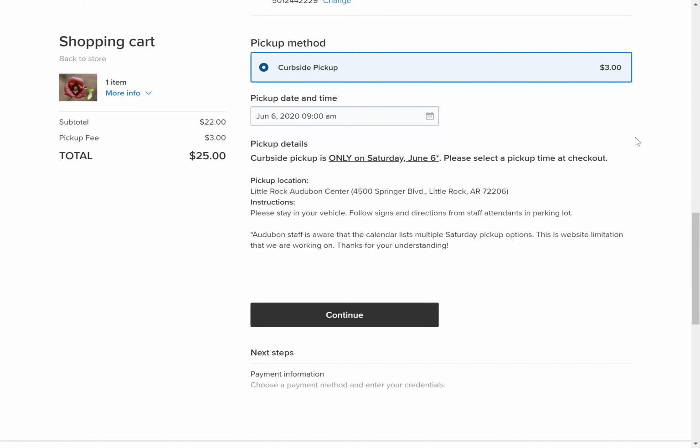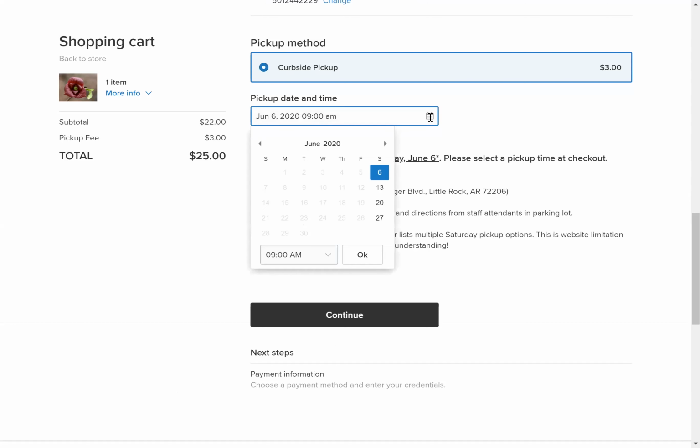Like I mentioned earlier, the only option to getting the plants to you is curbside pickup. The date that happens is Saturday, June 6th. That is the only date we have available for curbside pickup. A limitation on the website that we're using is that we can't limit pickup to only one specific date. So if you click on the calendar here to choose your date and time, you'll see that it appears that other Saturdays are available, but the only date that in fact is available is Saturday, June 6th. If you choose a different Saturday, we will be reaching out to you to confirm a time that happens on June 6th. And I've noted that down here in the text as well.